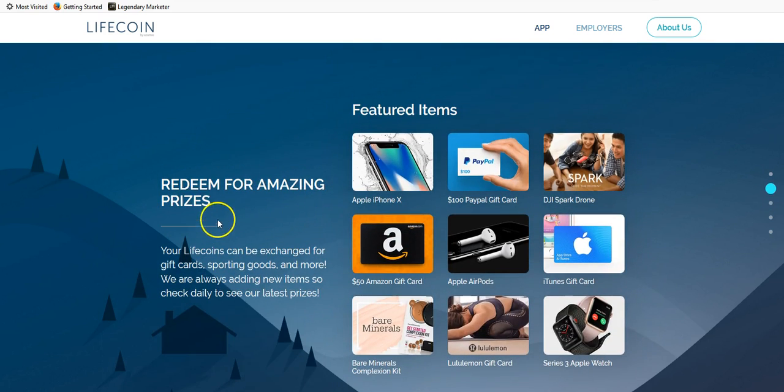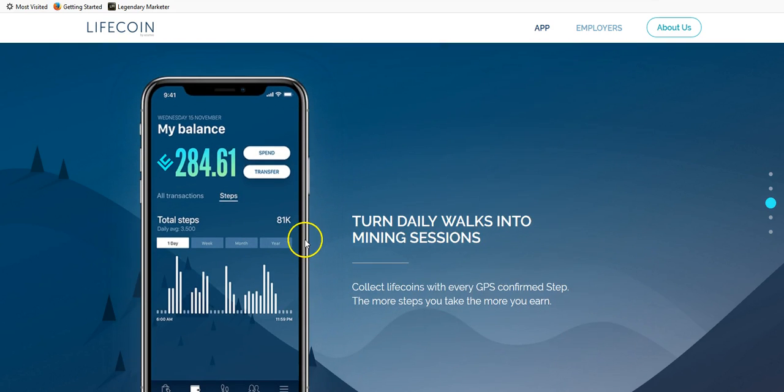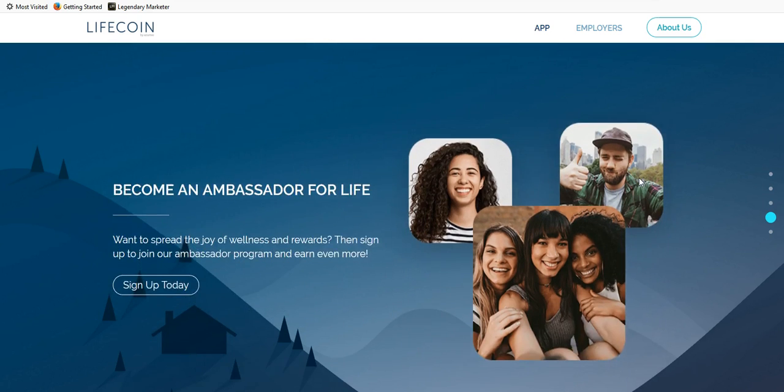Okay, so it says here, redeem for amazing prizes. Your life coins can be exchanged for gift cards, sporting goods, and more. We are always adding new items, so check daily to see our latest prizes. You're going to turn your daily walks into mining sessions. Collect life coins with every GPS confirmed step. The more steps you take, the more you earn. So as you can see, guys, this is another pretty simple app. You'll just be getting paid to walk. The more steps you take, the more you're going to get paid.